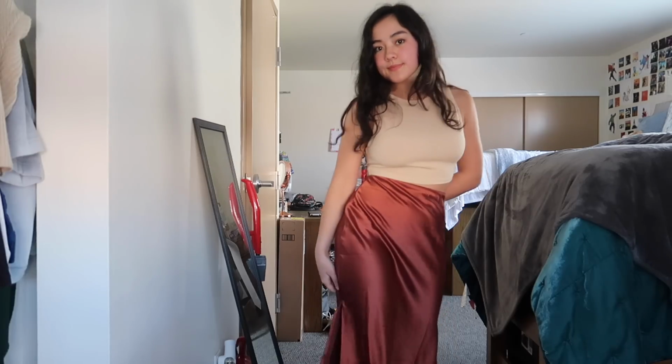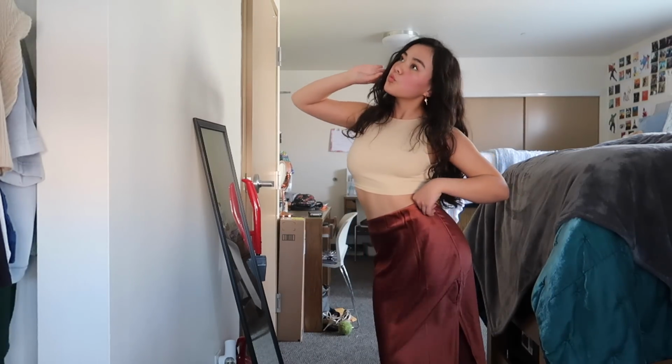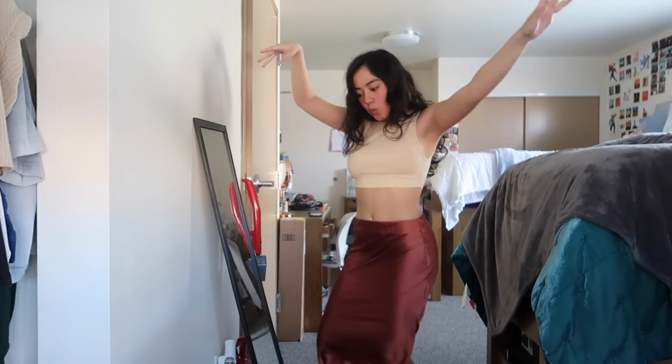Next item. Got a nice little midi skirt. Oh my goodness, a nice little burnt orange pinkish tone satin midi skirt. I love it so much. I'm so excited to wear this. Burnt orange is one of my favorite colors to wear. I don't know if this is really orange. It's more like a rouge. Why did I say rouge? Copper, that's what it is. What's the tag say? Oh, it's called rust.